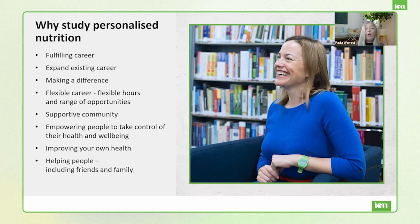And one of the things about working with nutrition and diet is that it's a flexible career, which enables you to decide what hours you want to work and the opportunities that you want to take up and the types of directions that you want to go in. And it's so rewarding to really enable people to take control of their health and well-being. But also it gives you lots of tools to help your own health and people potentially in your family. And one of the things I will say, as someone that's studied personalized nutrition myself and have been working in the field for around 20 years, is that you just never stop learning. So it's really endlessly fascinating. It's never something that gets boring.